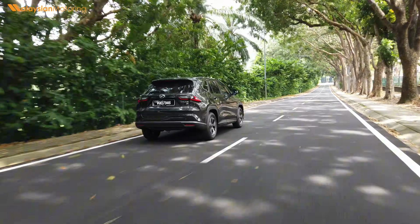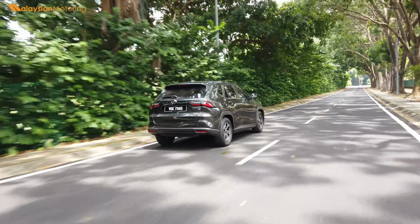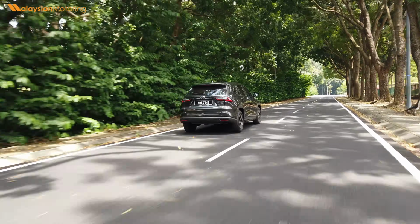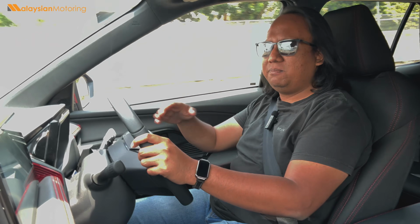more responsive. Furthermore, as standard, not in sport mode, not in power mode or whatever, this gearbox is actually pretending to be a 7-speed automatic. And I say this because it actually shifts along the way at a very reasonable RPM.